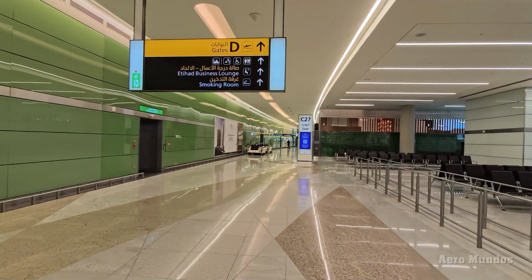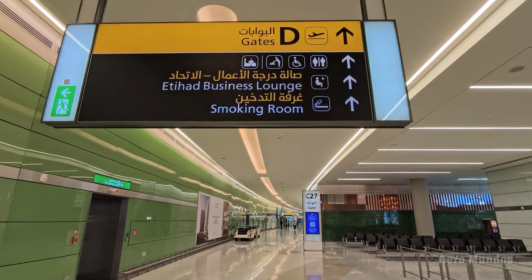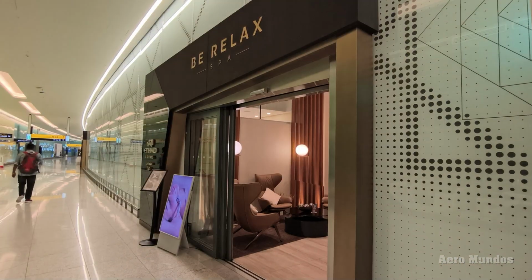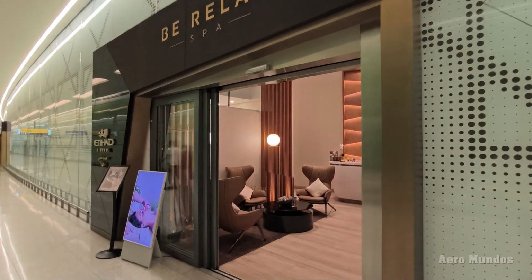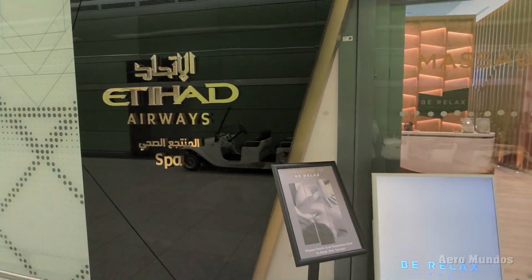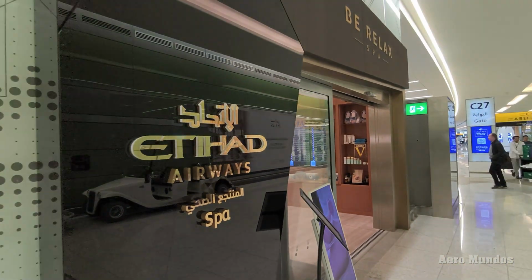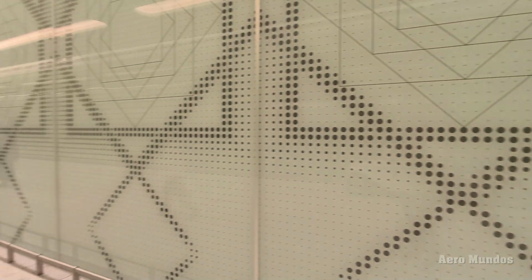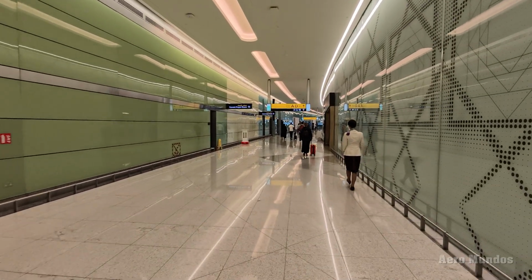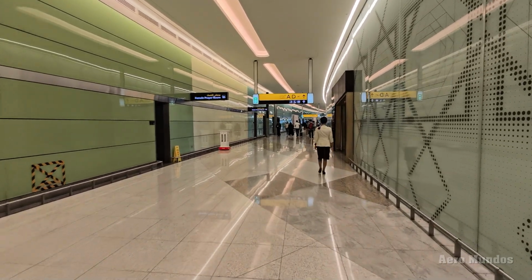Oh, and for the smoking viewers out there, there seems to be a smoking room in this terminal of the airport. So, in between the first class lounge and the business class lounge is the spa. Everyone can access the spa as long as they pay, yes? With the exception of first class passengers, they get a certain discount. And Etihad Miles members, who follow the program.